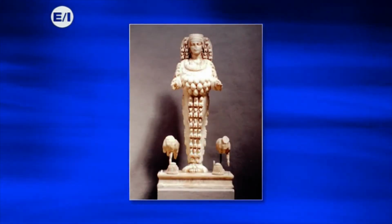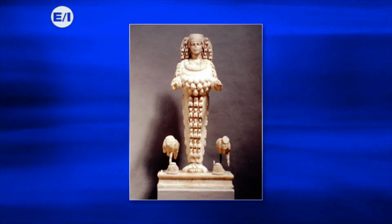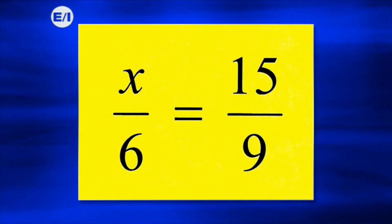Though this statue was found in Turkey, it is what Greek goddess? Hera. Not Hera. No, the goddess of hunting similar to the Roman Diana is Artemis. That's where we were headed there. Next, sulfur, X. Towson. 10. 10 is correct.